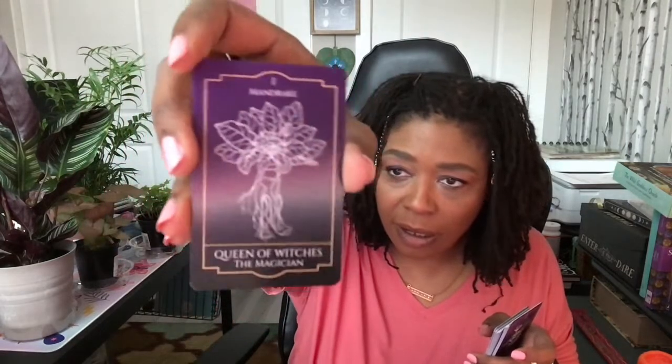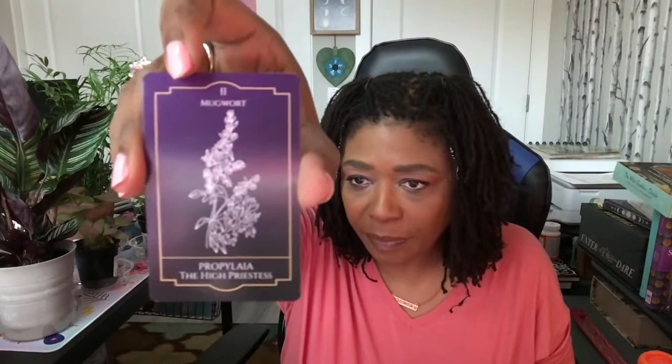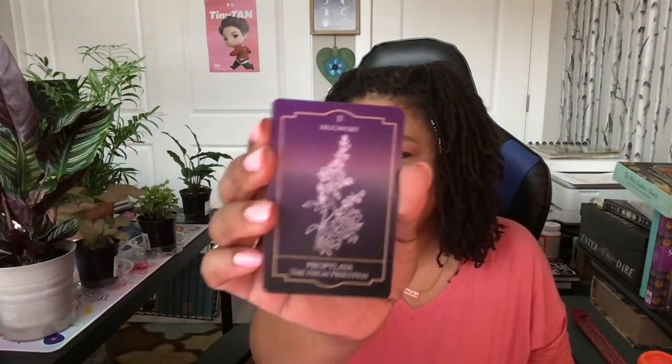So I was really looking forward to getting these cards. She's got, and it's just the Major Arcana. I don't know if she sells it separate or she's going to develop something else, but I'm kind of digging the cards. So we got the Magician, Queen of Witches, the Mandrake. I have every intention of using these cards. This is going to be great for divination, working with her Mugwort. And this is also the High Priestess. This all makes sense to me.